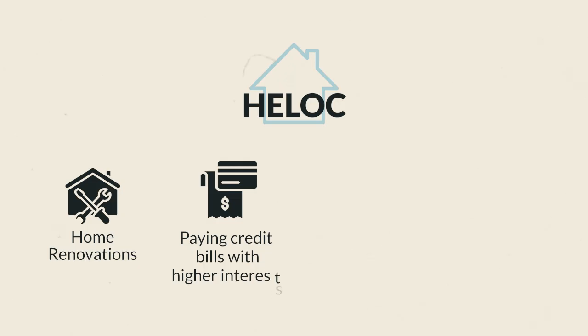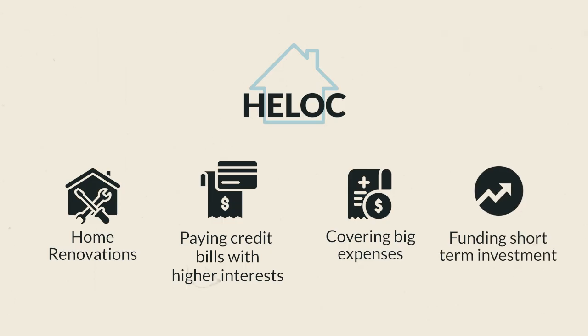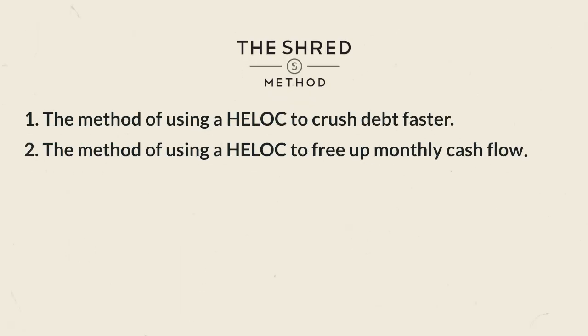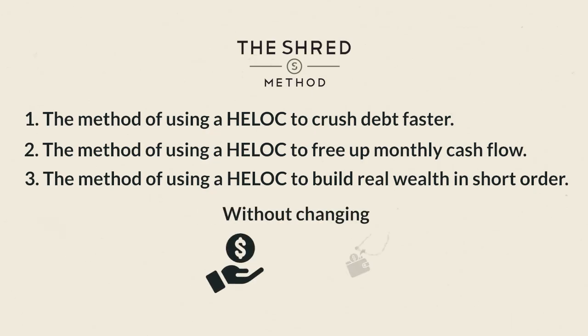That's why people use HELOCs for things like home renovations that actually increase your property's value, paying off credit cards or personal loans with way higher interest, covering big expenses like college or medical bills, or funding a short-term investment or maybe a business opportunity. And here's the best part. With the Shred method, we show you how to use a HELOC to crush debt faster, to free up monthly cash flow, and to build real wealth in short order without changing your income or your expenses.